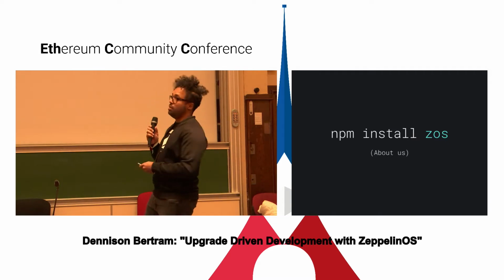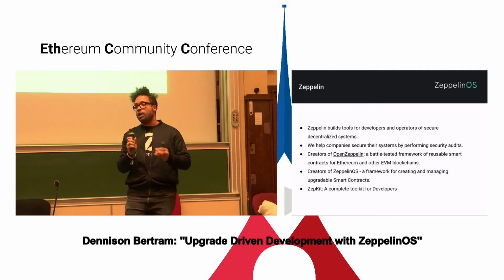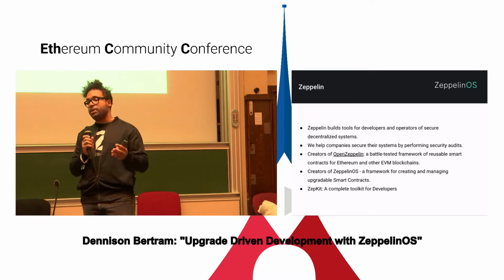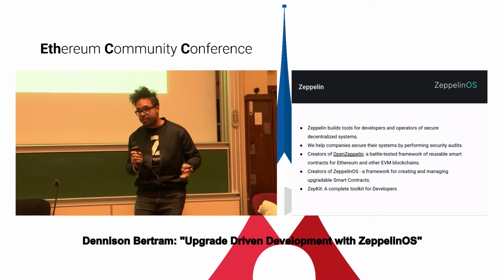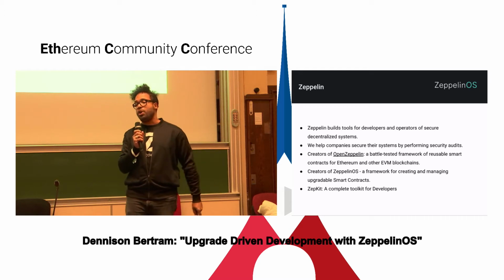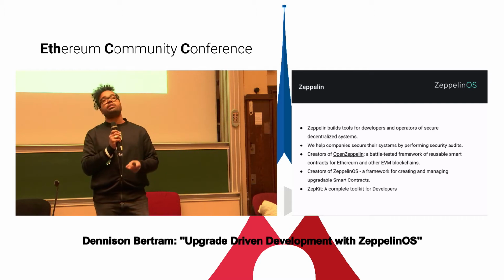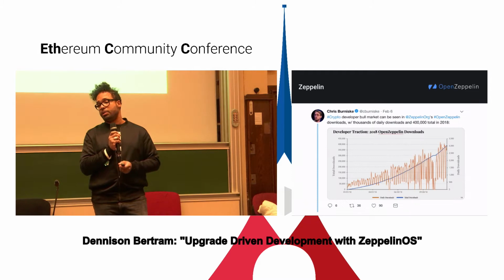So, a little bit about us. Zeppelin, we build tools for developers and operators of secure decentralized systems. You may know us. We help companies secure their systems by performing security audits. We're the creators of Open Zeppelin, a battle-tested framework of reusable smart contracts for Ethereum and other EVM blockchains. We're the creators of Zeppelin OS, a framework for creating and managing upgradable smart contracts, and Zeppelin, a complete toolkit for developers.